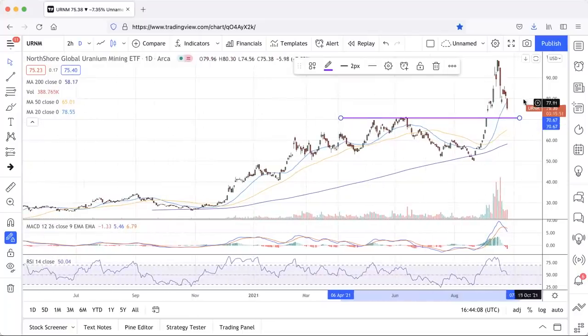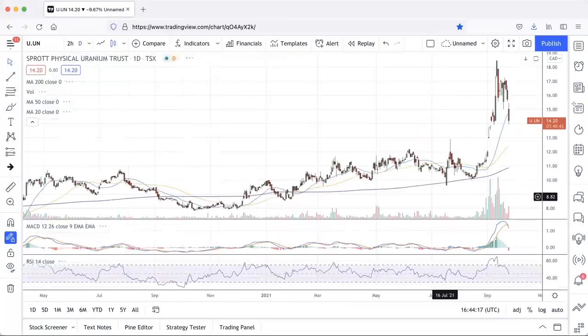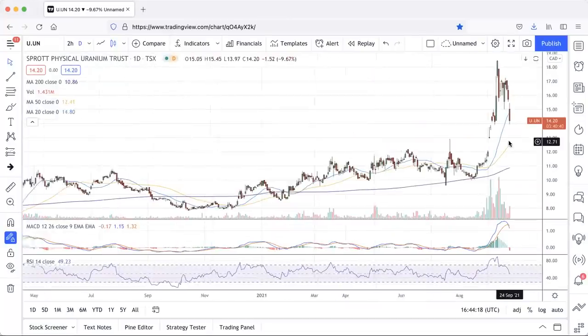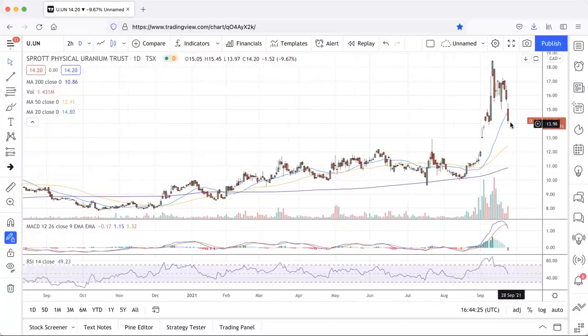Should see some more outflows from another day like this. The volume is not as high relative to URA today on URNM, so that's a good sign. Let's go to SPUT. Like I said, much more volume into this stock today compared to the last 3 days. And that's likely because they dipped down to a decent discount to NAV, somewhere around 5% below NAV today.